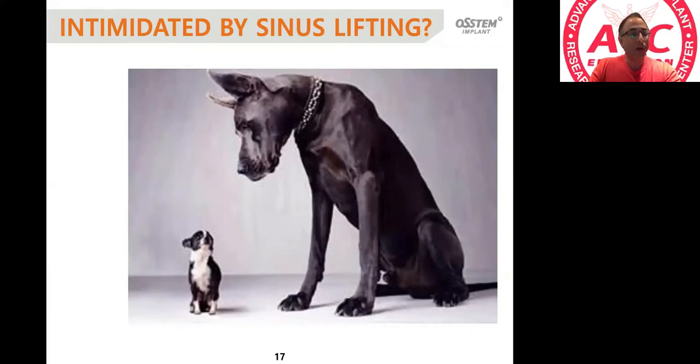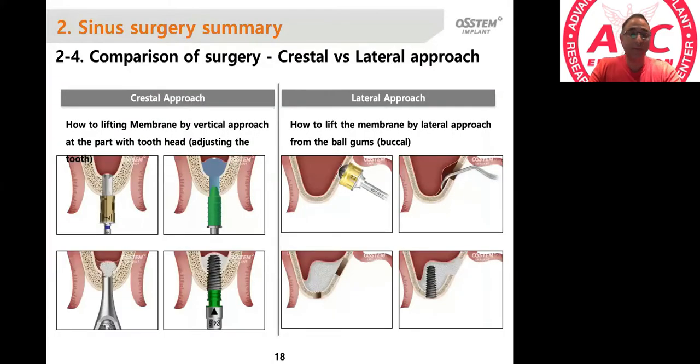So I was of the same mentality, and I think today hopefully is going to really help clarify. But I do want you to be aware that both crestal approach and Hiossen, actually, again, one of the leaders, I believe, in the industry of just ingenuity when it comes to making things easier, has developed the crestal approach kit, but also has developed a lateral approach kit.